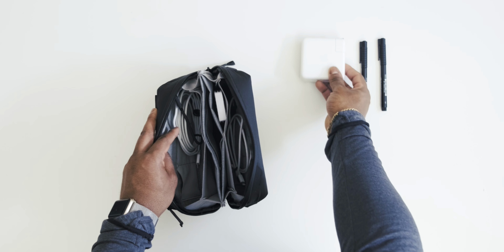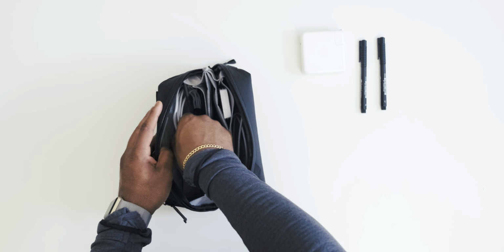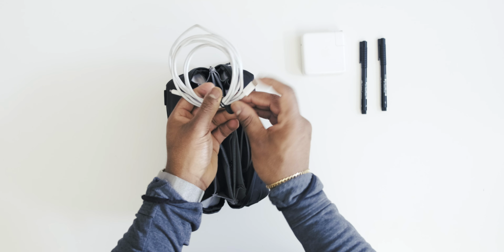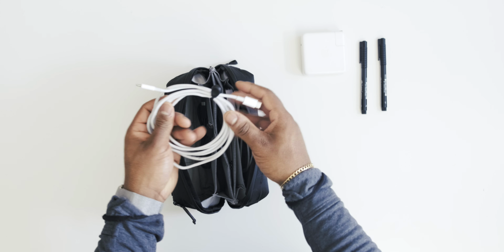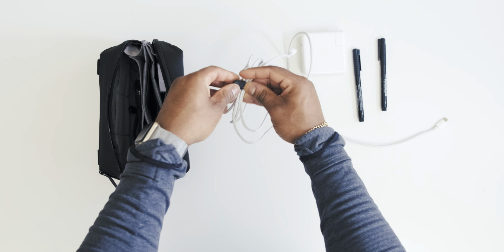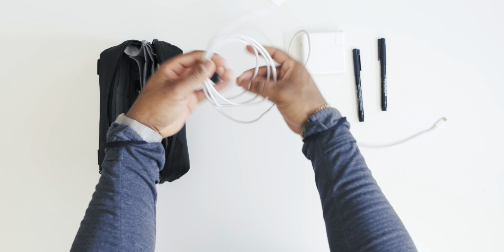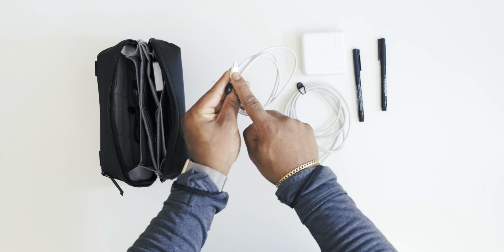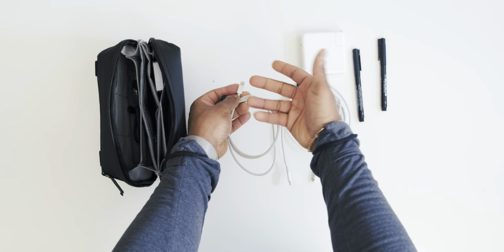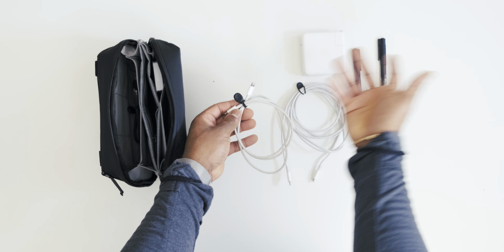Bad and bougie. Inside, we got my MacBook Pro charging brick and the USB-C charging cable, which I have this little tie to go along with it. So if I want to extend the cable to a specific length, I can still keep it nice and pretty and tidy. I also have this USB to lightning cable for my iPhone 10. Also, fast charging, gotta love that.